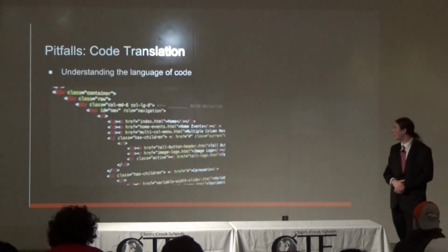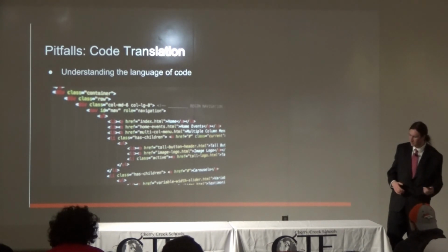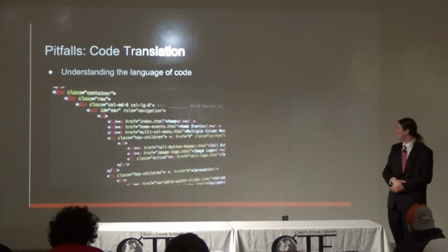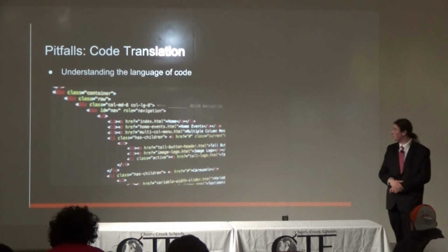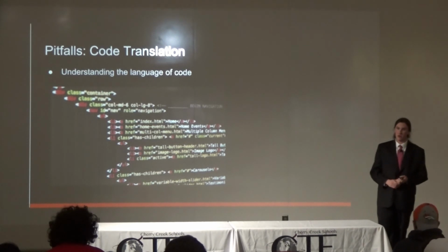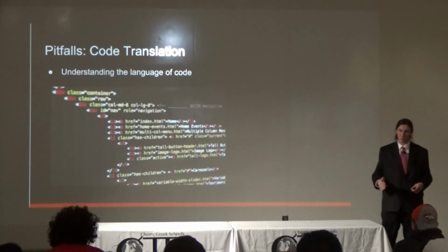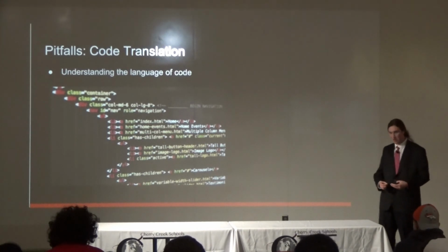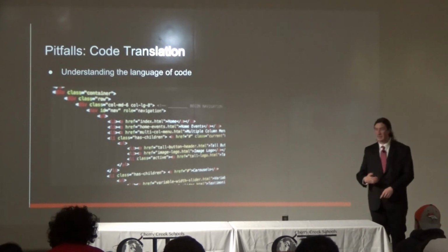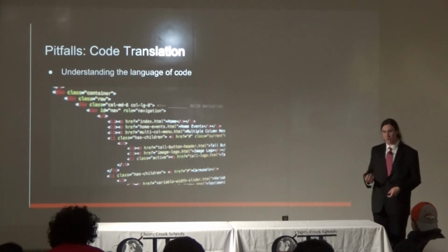Another pitfall I had, which was my main problem with the research and the project, was just code translation, which my friend Kane helped me with a lot. Code is its own separate language. So when you're trying to tell it to open an application, you can't just type in open the application. You have to tell it to search for it and then execute it and then make sure it's running. And he helped me do that. He's also the one who pointed me in the right direction with the invoking and the multi-threading stuff.